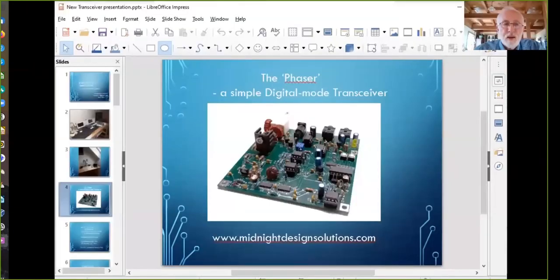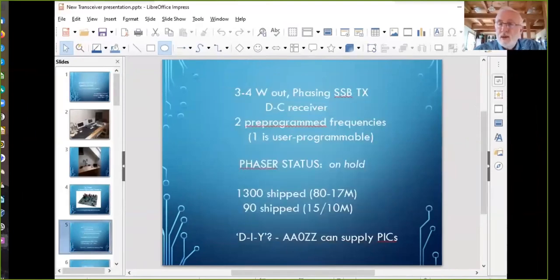Most recently, in fact, most of the way through 2020, I was working on a project called the Phaser, a simple digital mode transceiver. I did the design work for it. As the next slide illustrates, this is a 3 to 4 watt transceiver. Uniquely on the transmit side, it used phasing single sideband. In practice, the opposite sideband suppression was on the order of 35 dB, really pretty good for such a simple set of phasing circuitry. It was available with two pre-programmed frequencies, FT8 and also the JS8 mode. And that second frequency was user reprogrammable. There were two push buttons on the board, and the frequency could actually be entered in Morse code fashion.